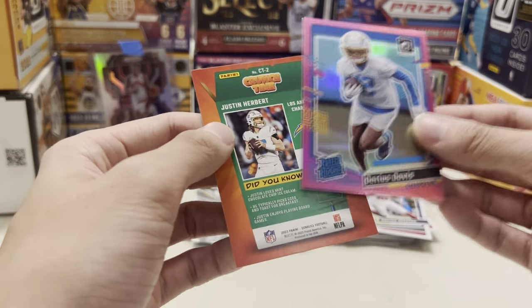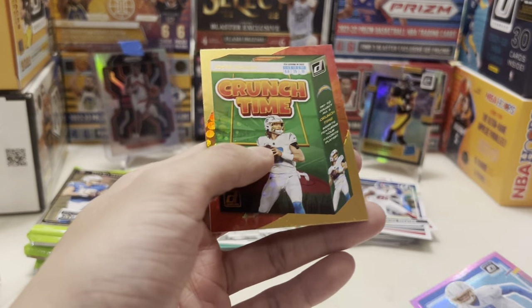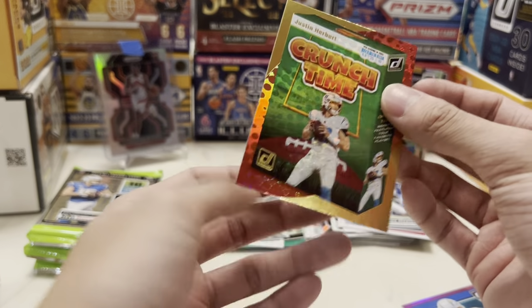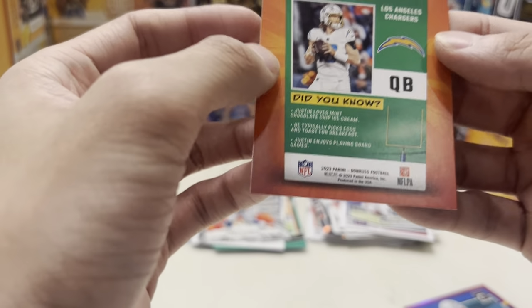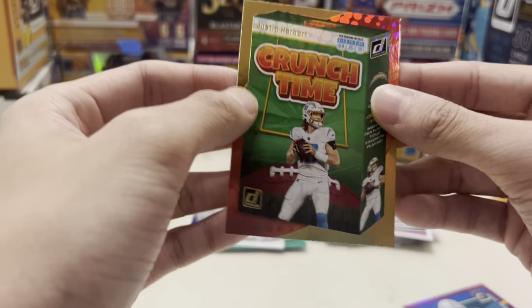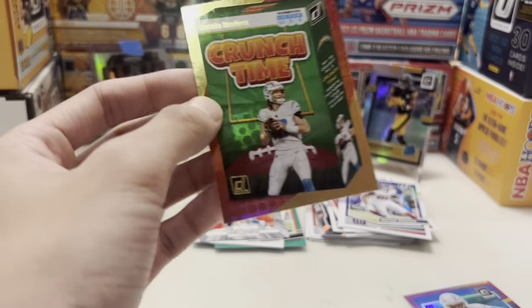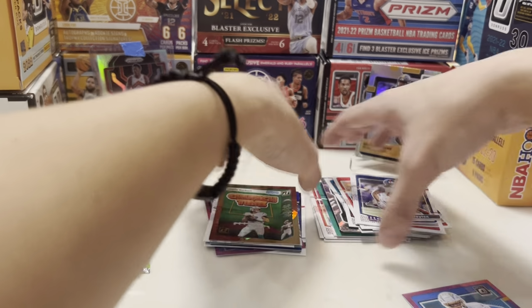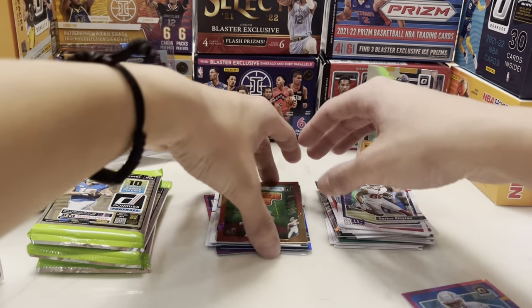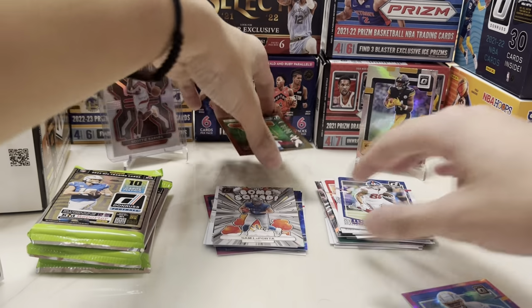Darius Davis and Justin Herbert Crunch Time. I believe this is a short print, right? This is short print, Crunch Time. And it is not numbered. Damn, look at this card. Beautiful, Justin Herbert. Look at that card. We didn't even get our auto yet. That was a downtown for a second based off the back, but we'll take Crunch Time. Put this aside by itself.